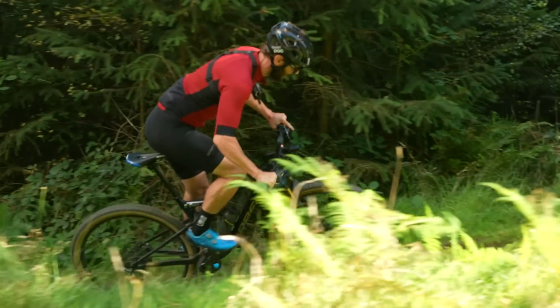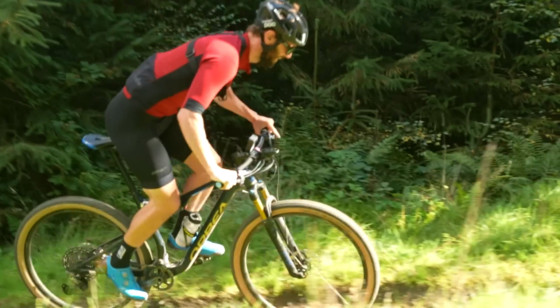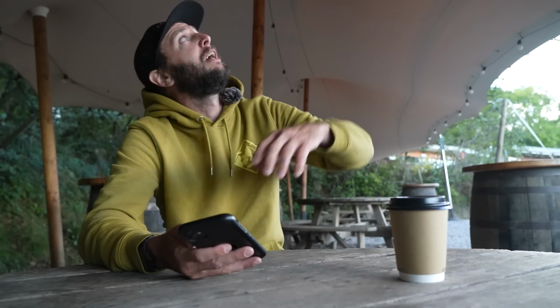If you can get out for a couple hours, 2.5, 3 even, you are gonna do yourself the world of good. You're gonna burn some calories, you're gonna experience the great outdoors and have a really good ride. But are you gonna have the same smiles and fun that you do on an uplift downhill day?